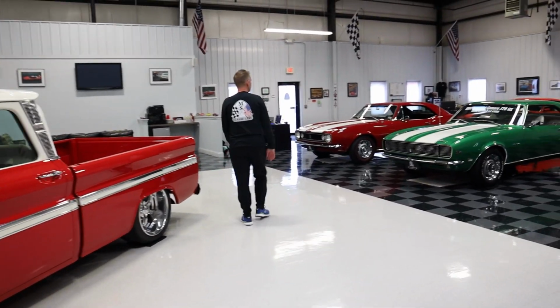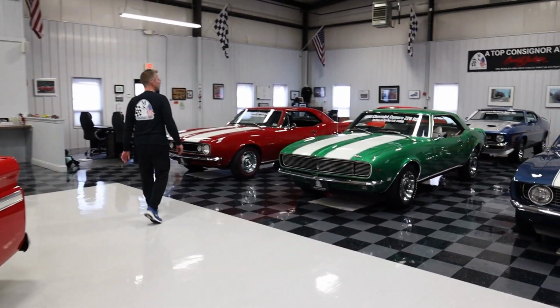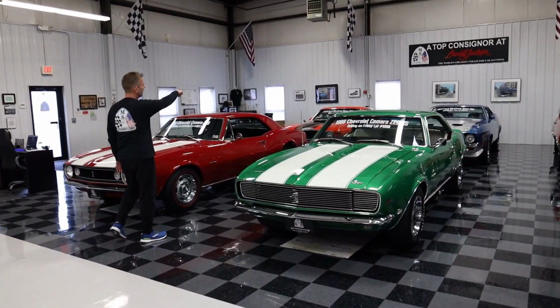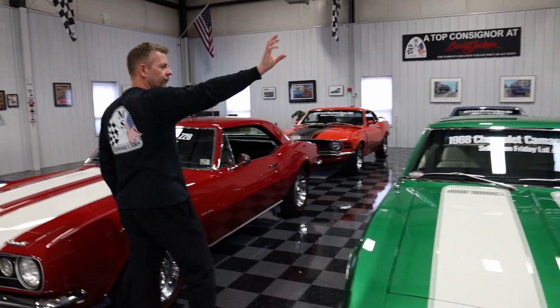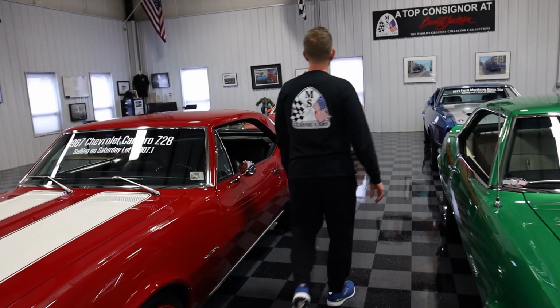We're going to make our way over. I'm going to start, I think, in the back here. And then what we're going to do is we're going to kind of start with this car, finish over there, come this way, and then we're going to finish with the carrot of our collection.